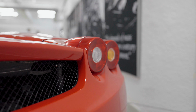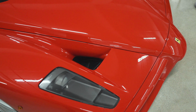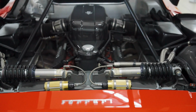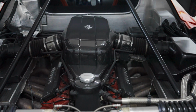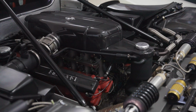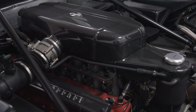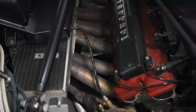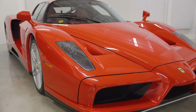The car was designed by then Pininfarina Chief and Art Center College of Design graduate Ken Okuyama. The power plant is a Ferrari F140B naturally aspirated 65 degrees V12 engine. It has 4 valves per cylinder and a displacement of 6 liters, generating a power output of 651 horsepower and 485 foot-pound of torque. As you can imagine, the Enzo is very fast, and it accelerates from 0 to 60 in 3.1 seconds.